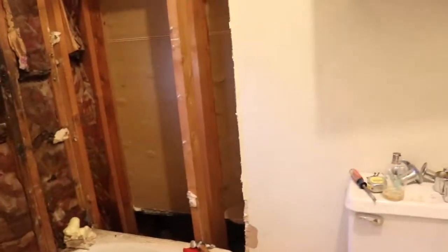Still a little bit of it. This is just an update. I think that's the creepiest part, seeing all that stuff taken off. So funny looking.